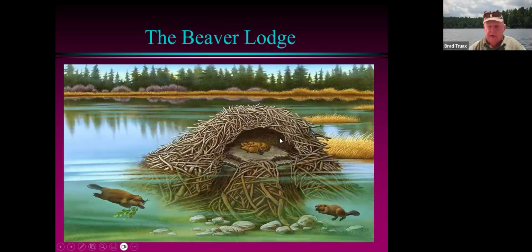So once again, you see at least 3 layers. One underwater, and this has 2 entrances. And you see this cache of sticks and small pieces of lumber that they're going to use for eating all winter long. Here's a beaver bringing some branches and leaves over here to leave in this cache. Then on this second level is a place where they'll tend to dry off. That's when they first come out of the water. And then the main area of the lodge is above the water level.